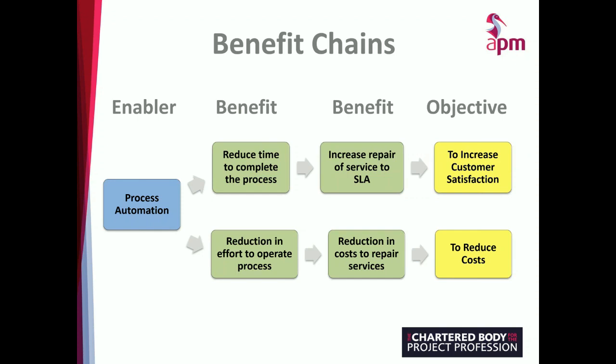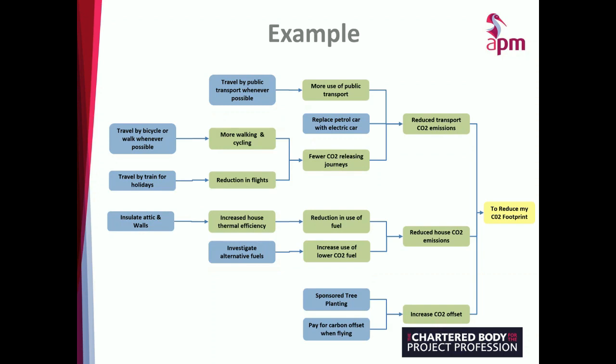And I'm just going to show you a simple little example here, and I'm going to use an example which is not a business related one, but more of a personal one. So I've selected an objective, and this is for myself, for example, to reduce my personal CO2 footprint. And to create a benefit map, which I'll come onto in a short while, I may sit down with my family, for example, to do this, and I would come up with a benefit map which could look something like this.